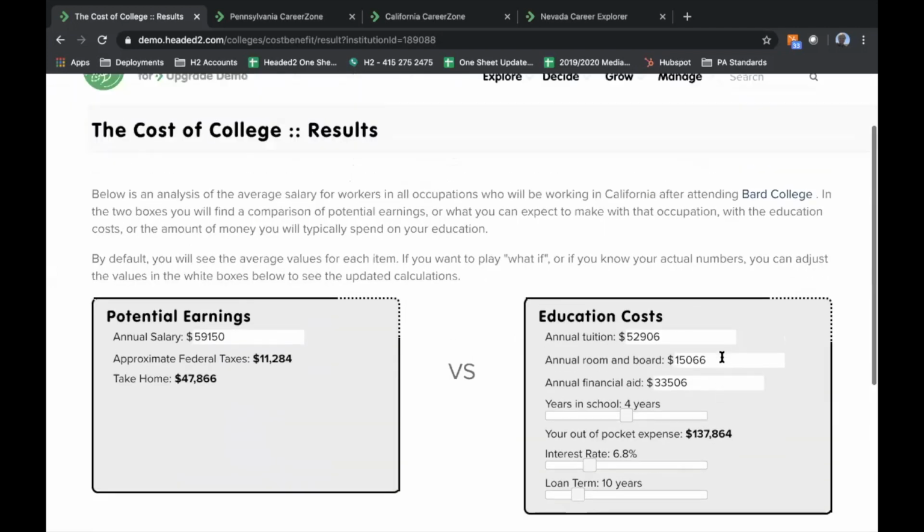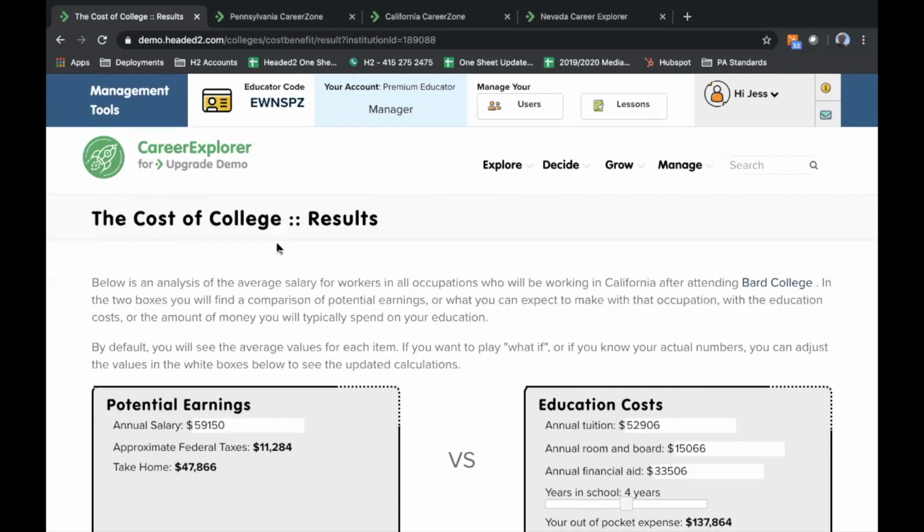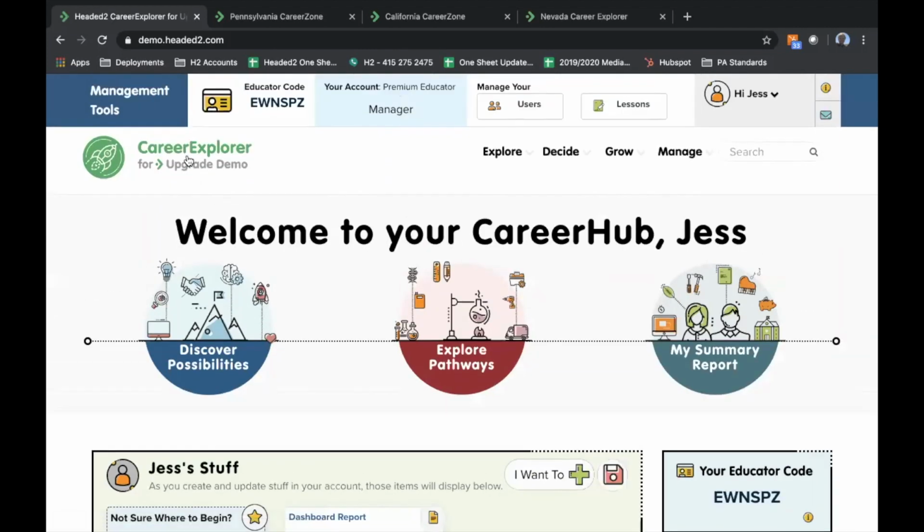So just a little preview or peek at one of the ways in which we're sneaking financial literacy into the system everywhere we can, because we know that a lot has to go into this decision about post-secondary educational steps. And the financial considerations are a very big one that we want students to always kind of have in the back of their minds as they're thinking about these things.